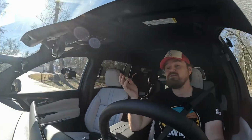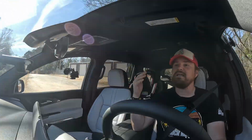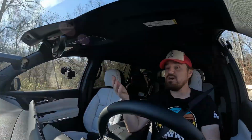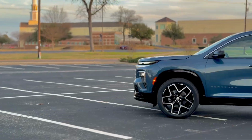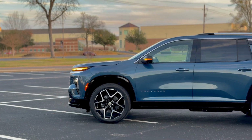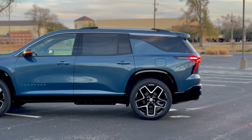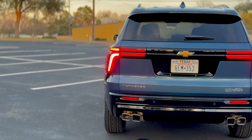Otherwise, driving this one around for a couple hundred miles since we've had this one this week, I will say it is just as comfortable as both of the other luxury trims that share the same platform, the GMC Acadia Denali and the Buick Enclave Avenir. I have been very impressed with the overall ride, handling, and performance of this one.